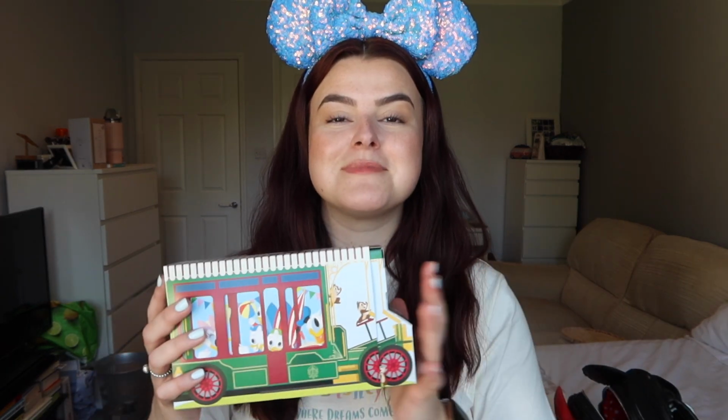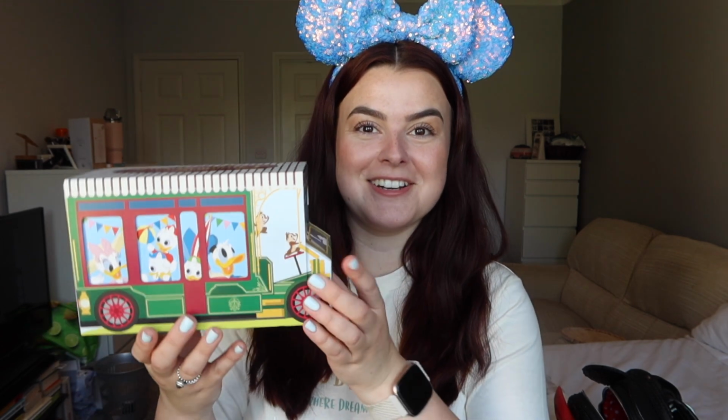You don't get Disney t-shirts for £15. Thinking about it, I wish I'd bought more merch because I will never get them this cheap again. So I think I'm gonna have to do another trip to Tokyo Disney Resort just to get some more cheap merch. I also got some snacks as we were leaving the park, so I got this.